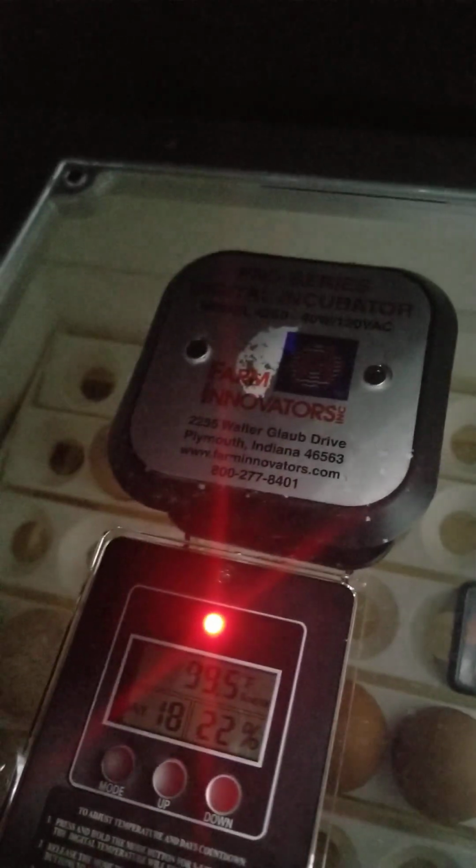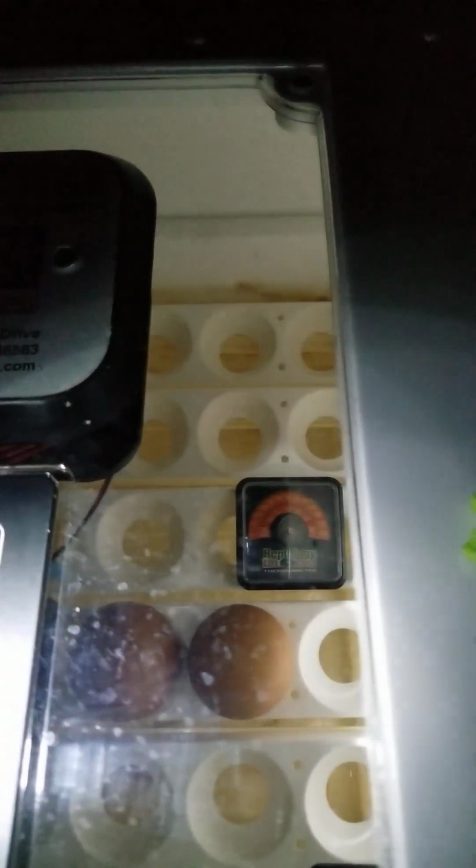Since day 18, the temperature up here is wrong. I had to buy a new hydrometer and thermometer to put in there because it's not reading right up top. Temperature's been pretty right up here, but the humidity's been way off because it says it's at 22% and it's at like 55% in there. So that's at least 18 days left on most of those eggs. Time will tell. I'll check again in a couple days though.